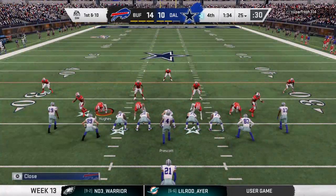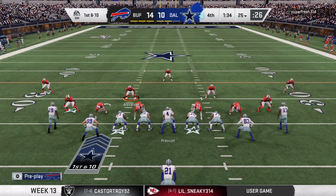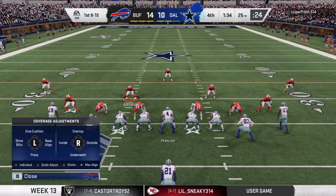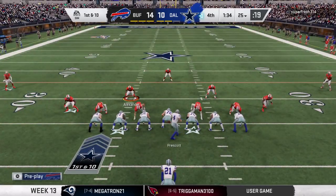Last year, Dak Prescott had 3 fourth-quarter comebacks, and he's in search of another one right now. You think you gonna get this? Joker. They're gonna kill. 6 guys. Check 6 guys.